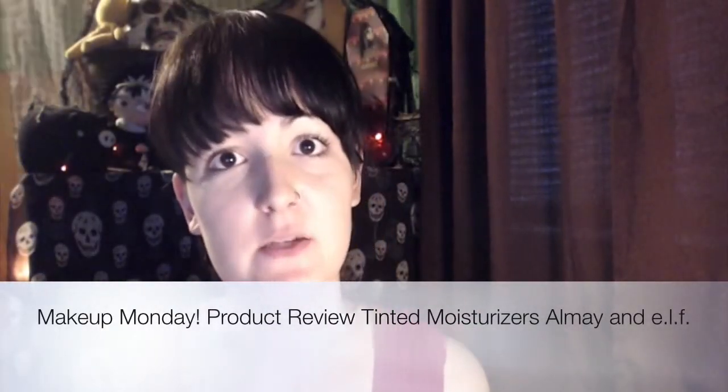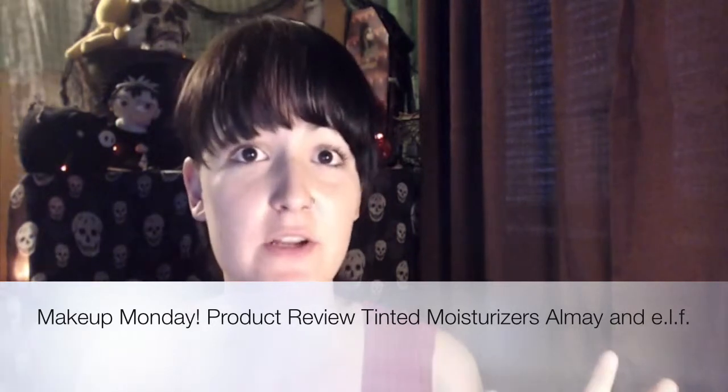As you can see in the title below, we are doing another product review. It's tinted moisturizers that we're going to be talking about today. I have two in comparison. I picked these two specifically because the price range on them is way different, as well as the consistency, I guess you could say. So let's go ahead and jump right in.